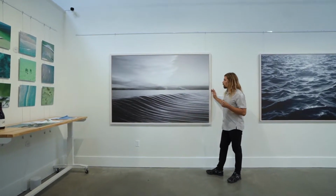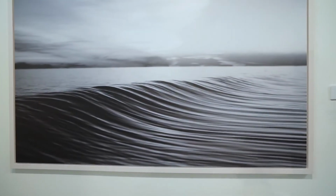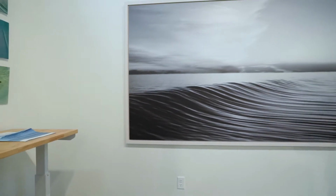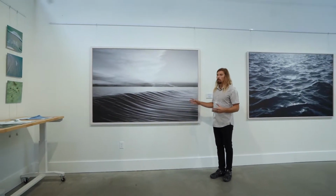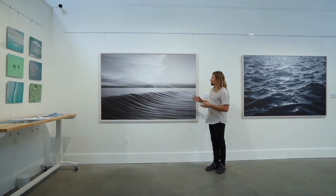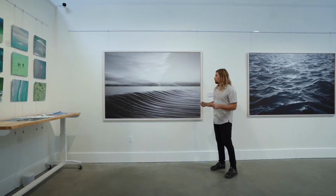And what I love about this image is that you can see all the different contours of this wave, the highlights, the shadows, all these different values. And to me, this composition is really strong. Most of the images I make are in color, but I wanted to make this one black and white because color can be distracting from the composition. This one, the composition is so strong, I made it black and white, so you can just focus on what's going on in the image instead of being distracted by color.